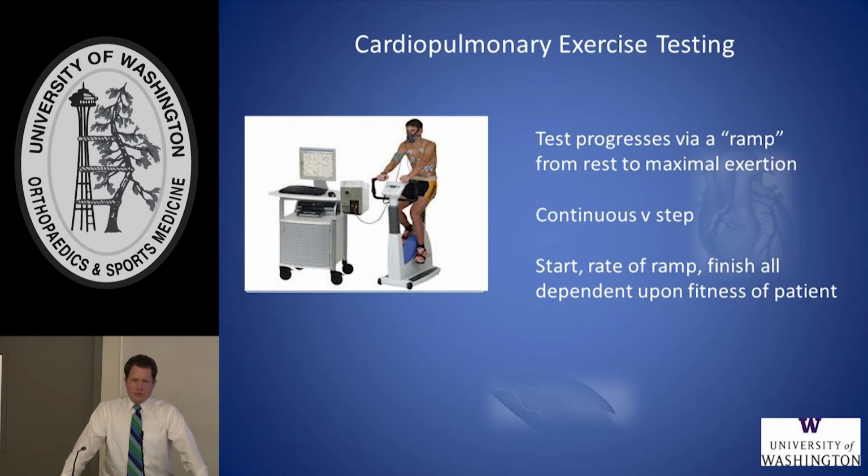It's also important because some people get really pumped up when they start the test, and letting them do some non-resisted exercise often helps them calm down a little bit and get more meaningful parameters in terms of their respiratory rate and their heart rate.